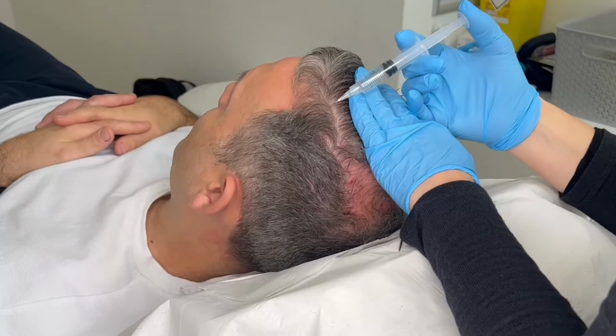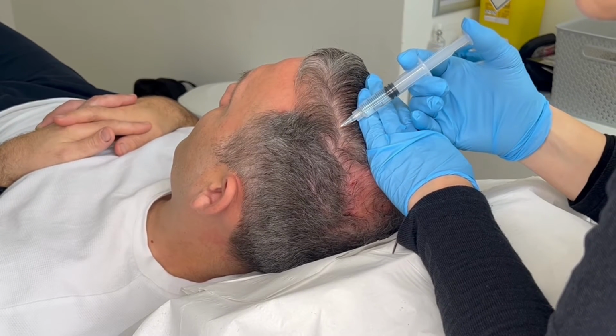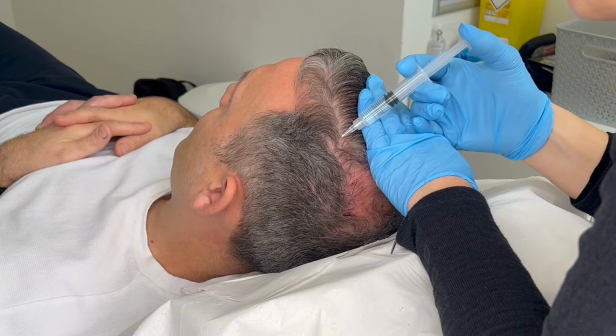So PRP, or platelet-rich plasma therapy, is an evidence-based practice in which we take a sample of your blood, we spin it around, and then we take out the platelet-rich components of that. Now what these do is they can work with your growth factors, and essentially they can help improve blood flow to your hair, and that's going to improve the quality of your hair. In terms of the evidence base for this, it's a lot more vast than other non-surgical treatments that exist.